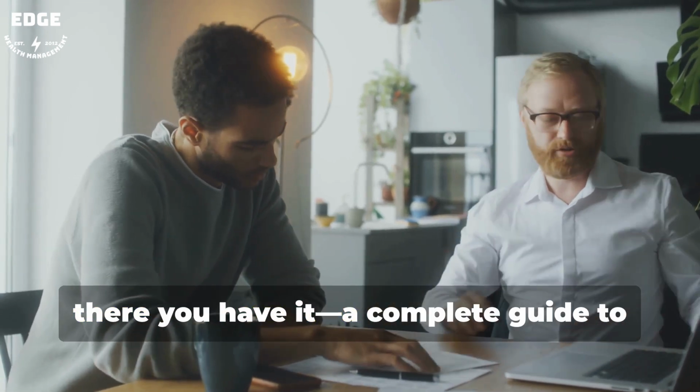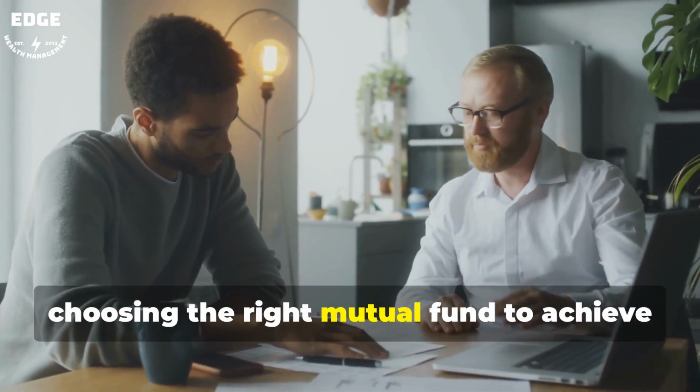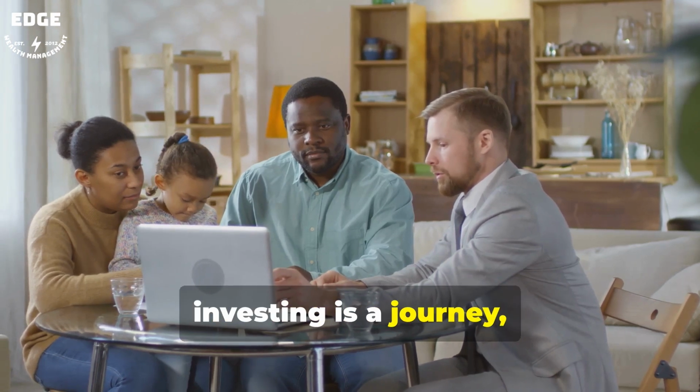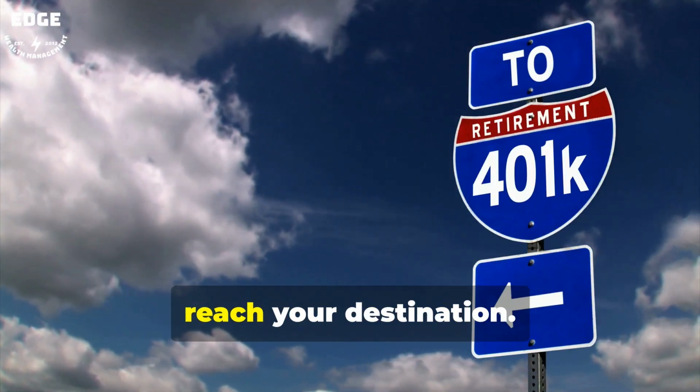So, there you have it, a complete guide to choosing the right mutual fund to achieve your financial goals. Remember, investing is a journey, and the right mutual fund can help you reach your destination.